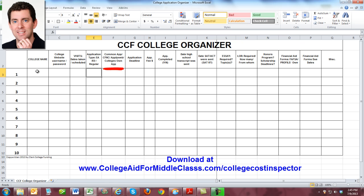On the application, it'll ask you, do you want to apply for early decision? And it usually gives you a little stipulation there, tells you what that means, and you say, yes, I want to do that. And you have to apply fairly early, usually in early to mid November, depending on the school. They will let you know early if you've been accepted or not. But again, you are obligated if it's an early decision application.